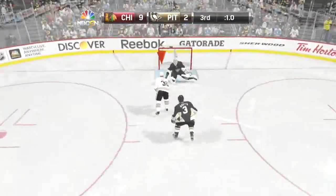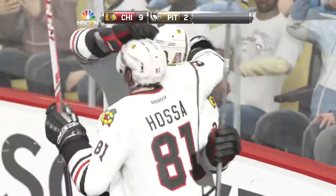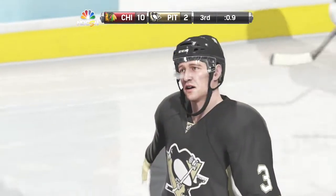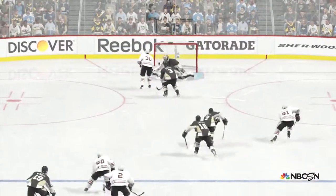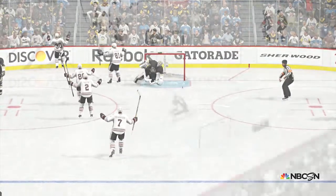Oh, look at this, he's in. He scores! What a tremendous night for him. He had that look of no doubt he was going to score on that breakaway. Bryce isn't able to handle this backhander. It's delivered right into the roof of the net.